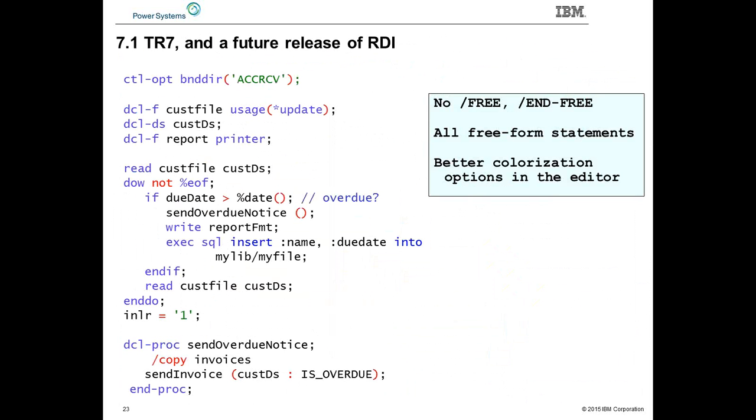And so in December of 2013, we added some support into 7.1, also as part of the GA solution for 7.2. We added our free-form RPG support. So now RPG is, by and large, a complete free-form language. There's no longer a need for that /free or /free statements. All of those things are gone. The language now can be written in a very nice stylistic manner, allowing it to be easily read. There's no columns that get in the way as to, well, you need to put this there or something else.